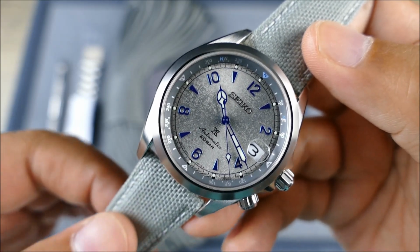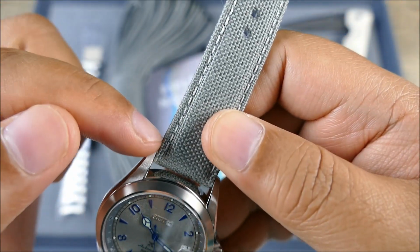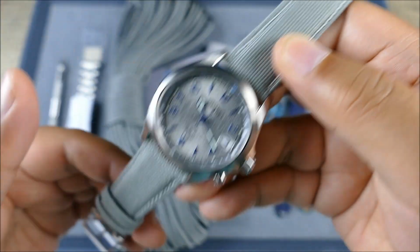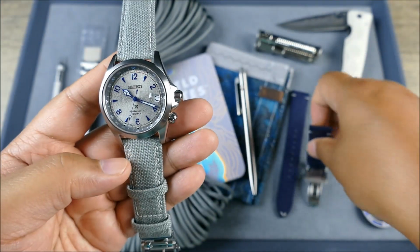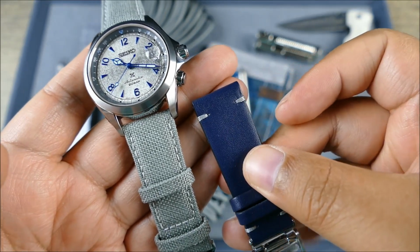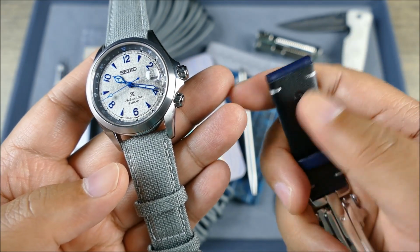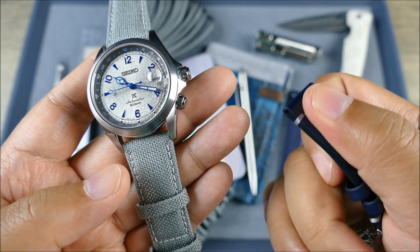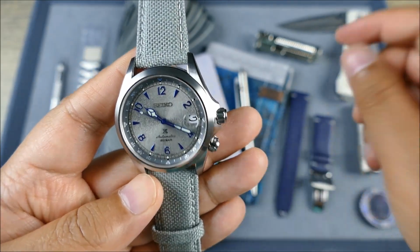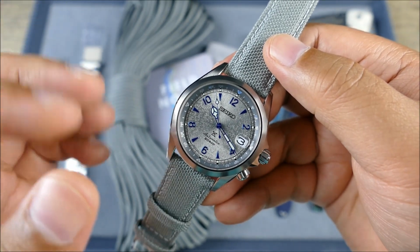This gray canvas textile strap is really nice, and you can see it has the full stitching all the way up and down, versus here you're just going to be getting the accent stitching, also in a shade of gray, over that nice beautiful dark blue. And this definitely has a nice feel to it, very supple and soft, although a little thick, still definitely very pliable.